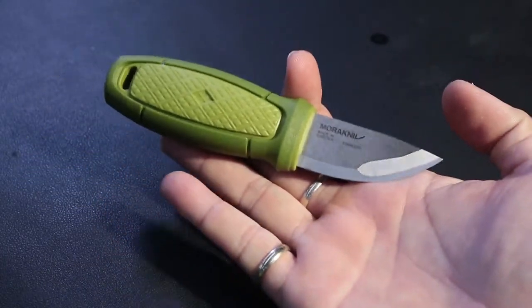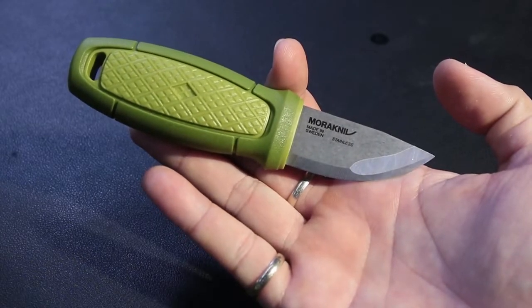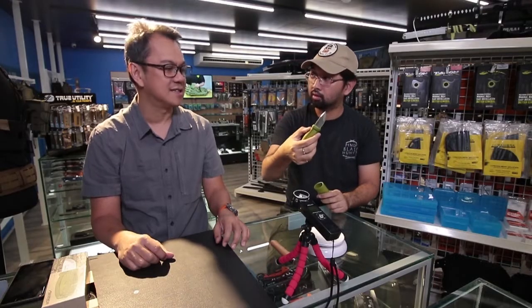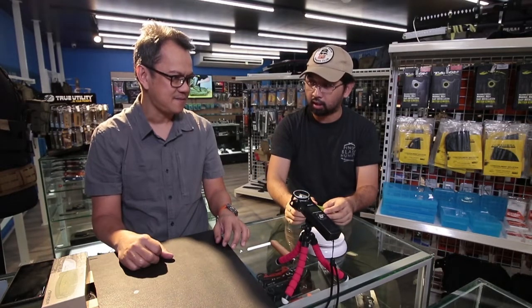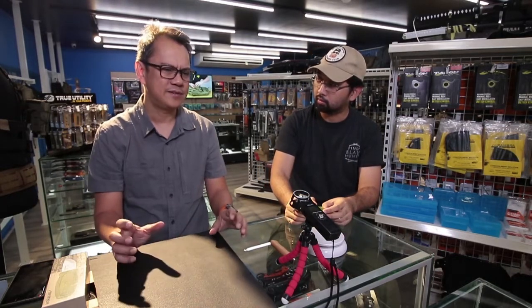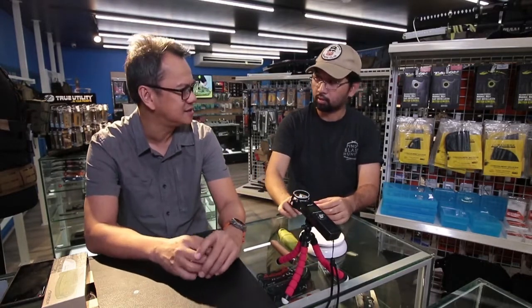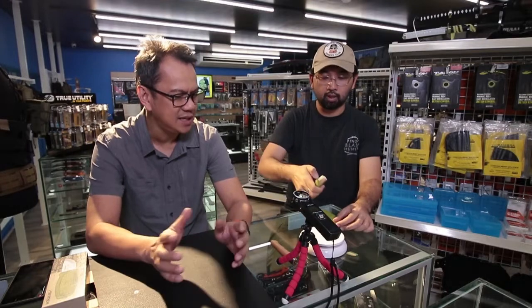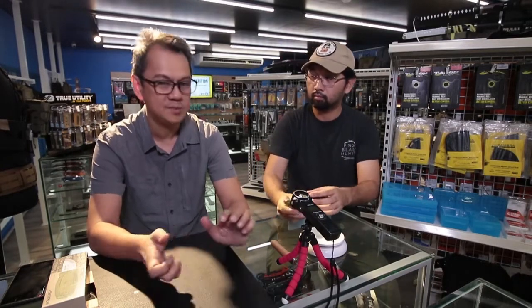1,850. Comes in different colors: black, blue, yellow, red. This only comes in stainless steel, no? Yes, the Eldris specifically. But the other one, the Companion, has a carbon version. Yeah, it comes in different ones, but the bestseller talaga is basic stainless steel. Basic stainless, the smaller blade is probably better kasi mas may control ka.